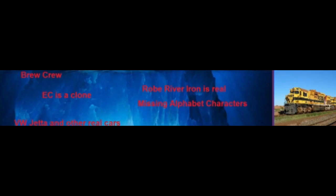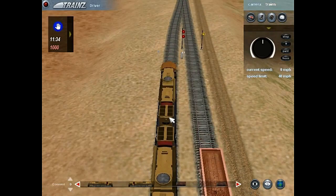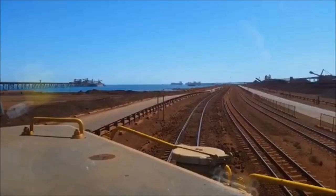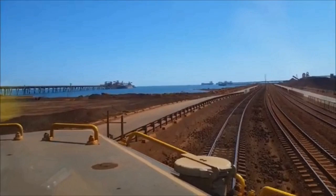Robe River Iron is real. The Robe River Iron Route is the largest in the entirety of UTC, and for a while was the largest trains route ever created. But did you know that the line itself is real? It is known as the Hammersley and Robe River Railway, an isolated iron ore export railway in the Pilbara region of Western Australia.